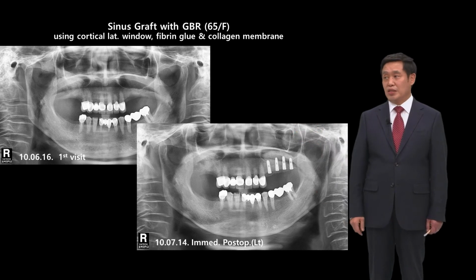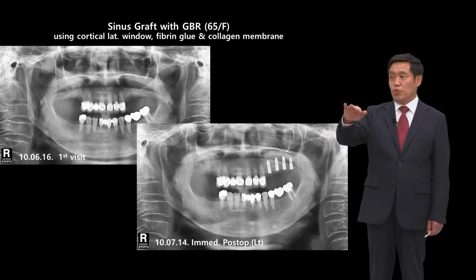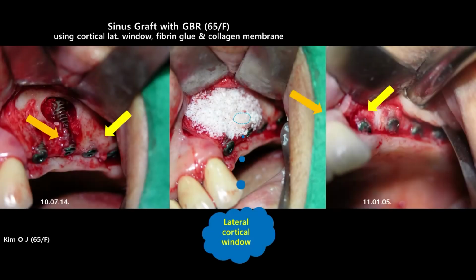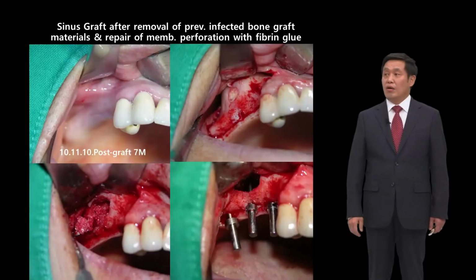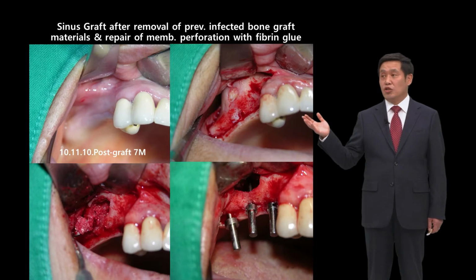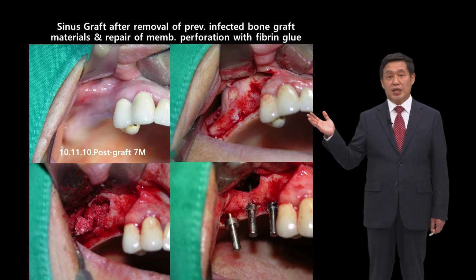This is after placing 4 implants on the left side, and you can see the sinus graft is in the form of a dome shape. This is at second surgery. So the lateral cortical window was placed on top of the second implant. 6 months later at secondary surgery, you can see healing is being made nicely. Surgery was done on the left successfully. The patient wanted surgery on the right side as well.